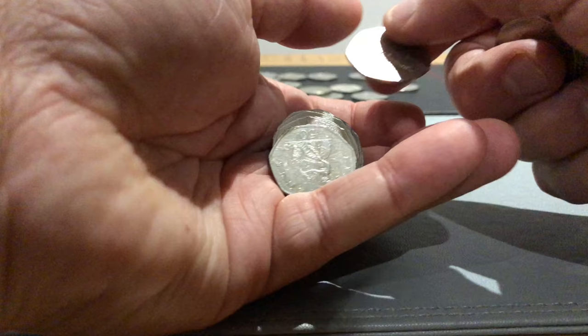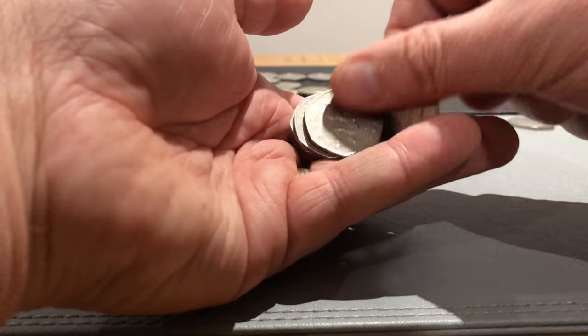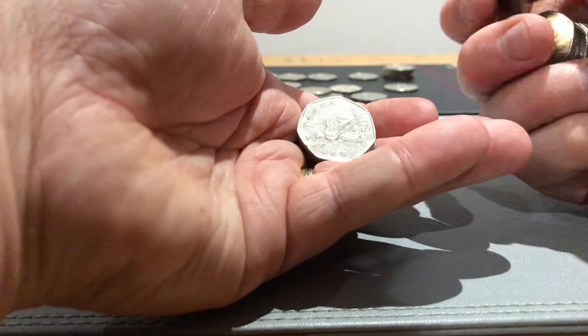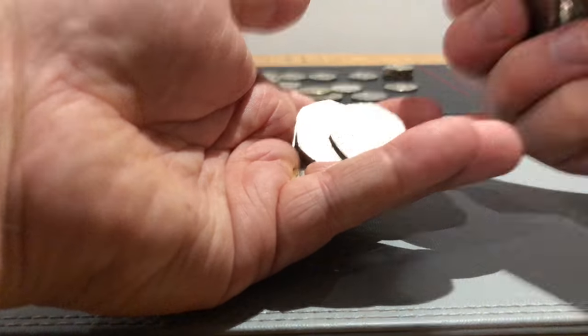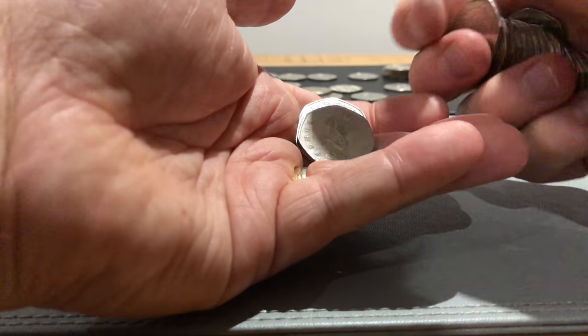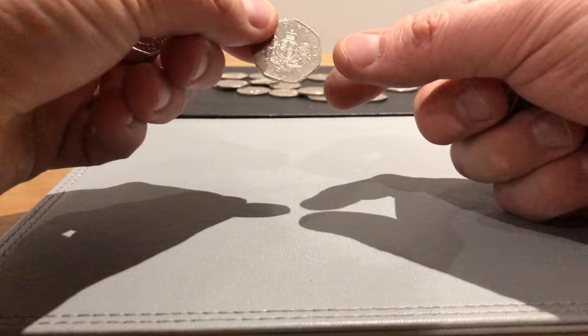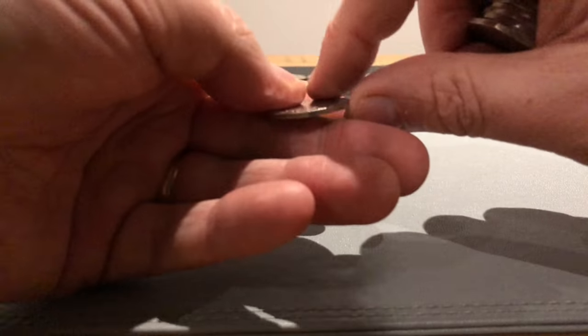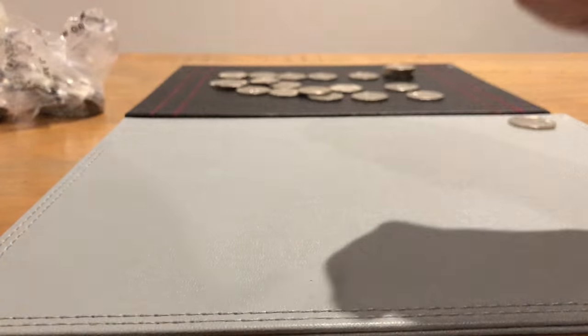Britannia. Victoria Cross Hero. Britannia, Shield, Britannias. Something shiny at the back. Oh, there's Christopher Ironside. And that was just a 2015 Shield. Gosh.